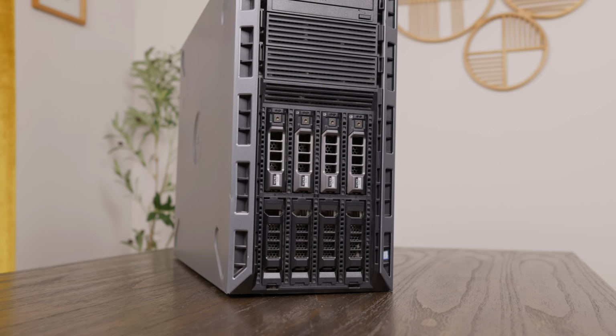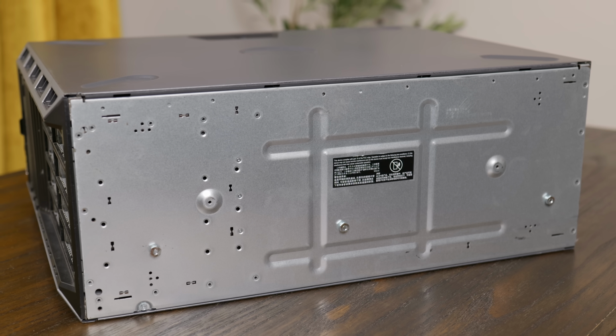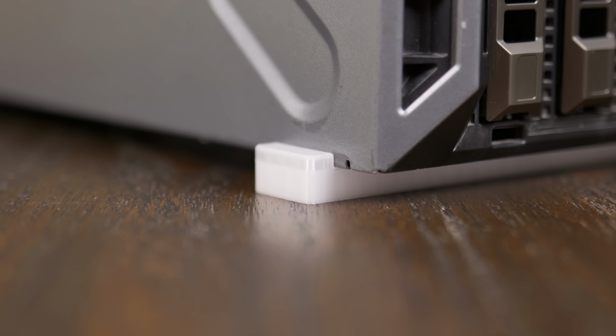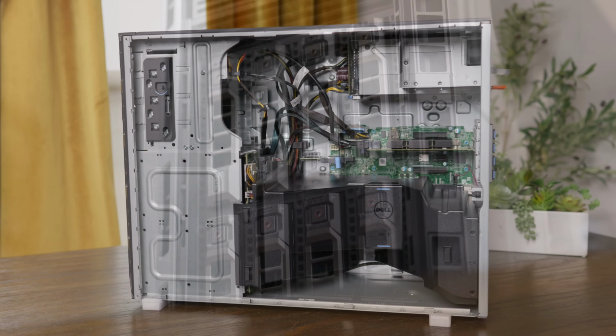Oh yeah, and you might have noticed that early on the system was a little bit crooked, and that's because it looks like the last owner had this thing rack mounted, and I guess lost the bottom pieces, so it was just resting on these little bolts for the rack rails. To fix that, I just 3D printed some simple little feet. And with all of that, this server was looking much better.